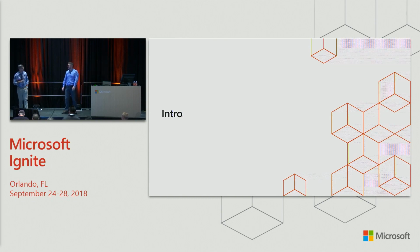And is it supposed to be flickering like this? I don't know if you guys can fix that, but it's like flickering. Yeah. Anyway, sorry, it was a little distraction there.